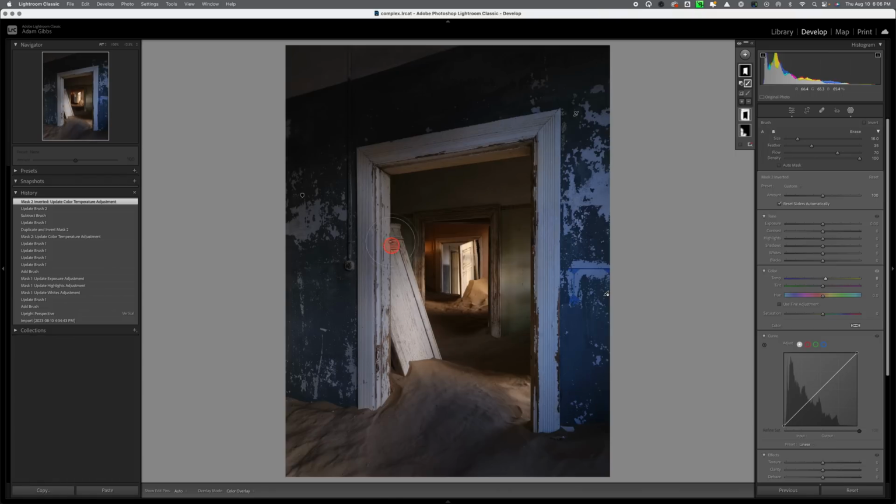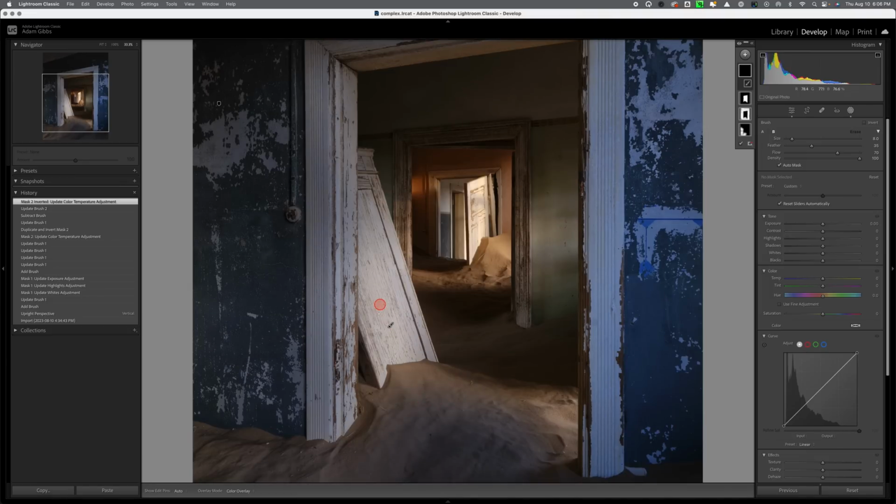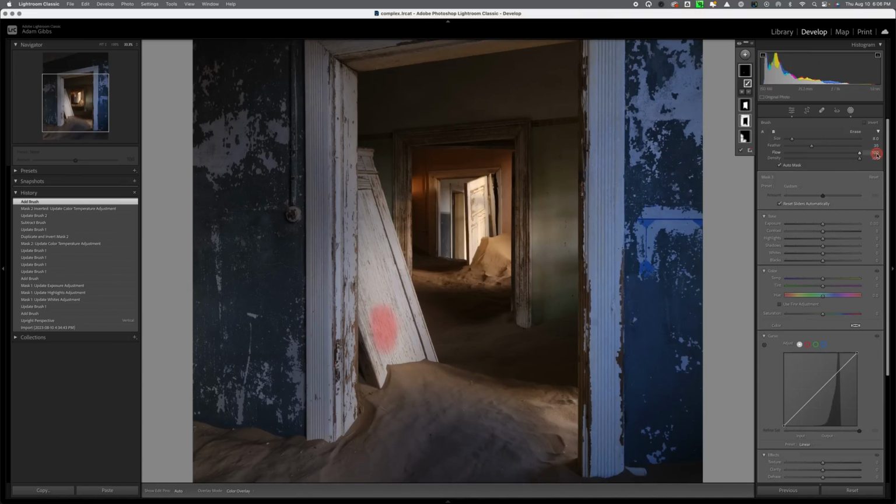Now, I mentioned that I'd really like to brighten this up a little bit, this cupboard here that's leaning over, but I don't want to brighten it up any more than the doorway. The doorway is the center of attention. So again, let's grab another brush, turn the auto mask on, reduce the size. Let's just bring this up a little bit. And we're just going to paint. Let's bring the flow up. Let's paint this cupboard here. Like so.